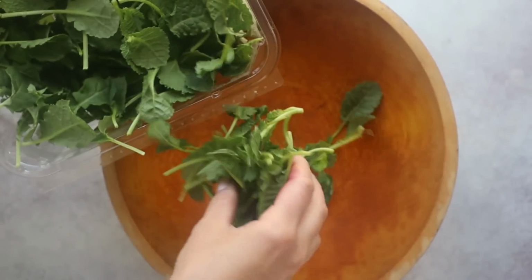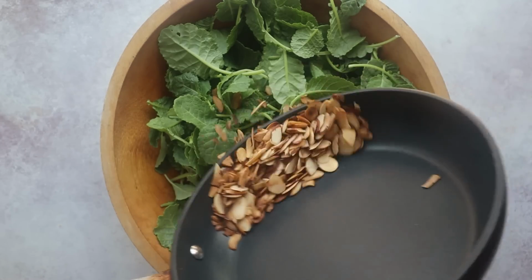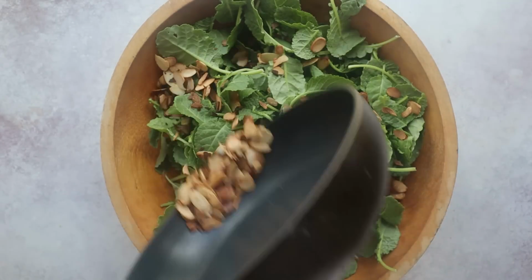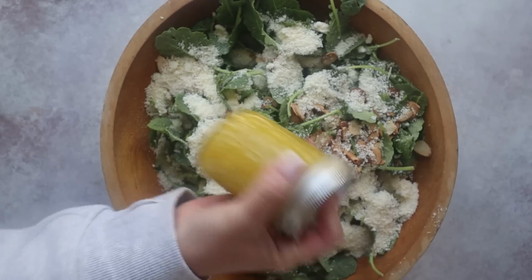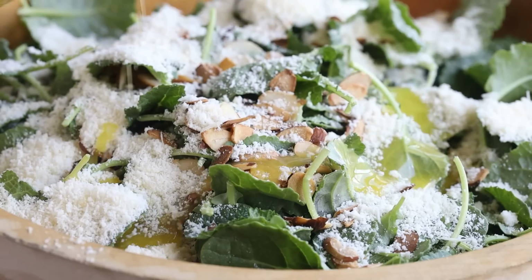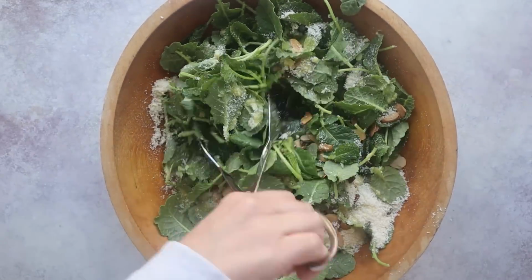So to a large salad bowl, I'll add about 7 ounces of baby kale leaves, the toasted almonds, and a cup of grated Parmesan cheese. Then pour on the dressing. Often, if I don't have the kale or Parmesan cheese at home, I'll make the dressing and the almonds at home, and then on the way to the party, just swing by the store and get your kale and Parmesan cheese.